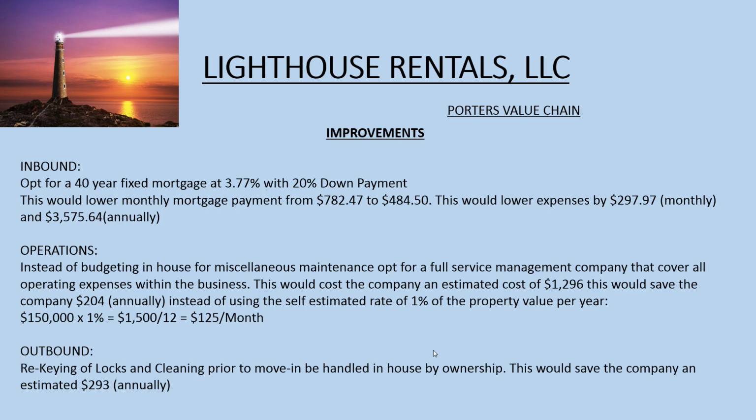Operations, instead of budgeting in-home for miscellaneous management, we could potentially opt for a full-service management company that would cover all operating expenses within the business. This would cost the company an estimated $1,296 per year, and this would save the company $204 annually instead of using the self-estimated rate of 1% of the property value per year. So you do that with the equation: $150,000 times 1% equals $1,500 divided by 12. That equals $125 a month.